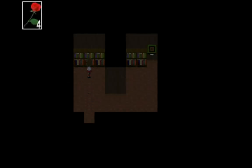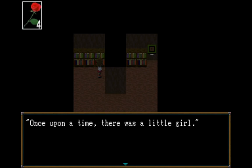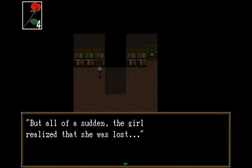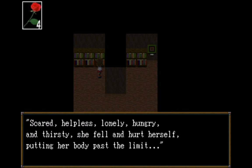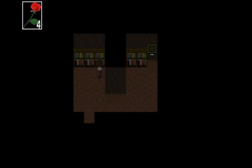There is a sound. Some books. The girl's demise. Once upon a time, there was a little girl. I feel like this is foreshadowing again. The girl went with her parents to an art gallery. But all of a sudden, the girl realized that she was lost. She searched through the dim gallery, but found neither her parents nor the exit. Scared, helpless, lonely, hungry, and thirsty, she fell and hurt herself, putting her body past the limit. The last page has an illustration of a collapsed girl. Okay.